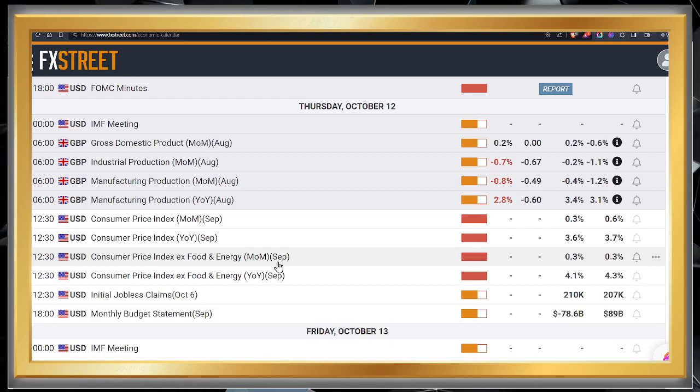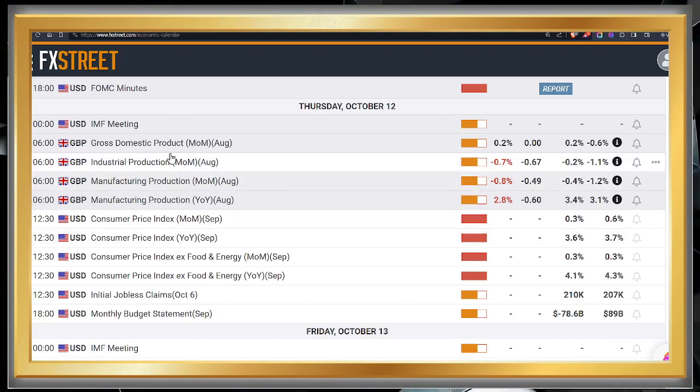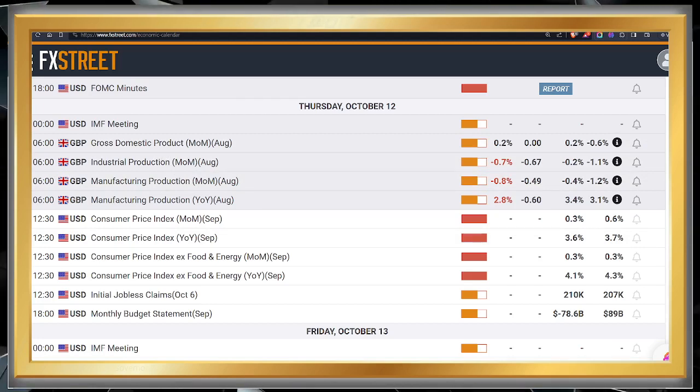And I think they are very important events that we also want to look at as well. Now, the first event for today came in about 6 hours ago. That's from the United Kingdom's economy, and that is the GDP for the month. Interestingly, we had an expansion of 0.2% as against the previous month, which came in at a woeful minus 0.6%, which is a very good development in the United Kingdom.